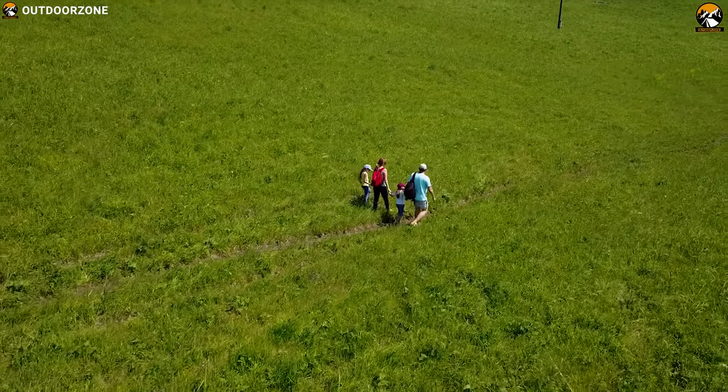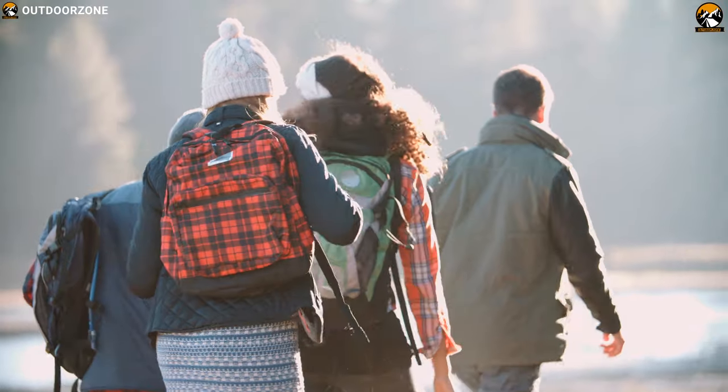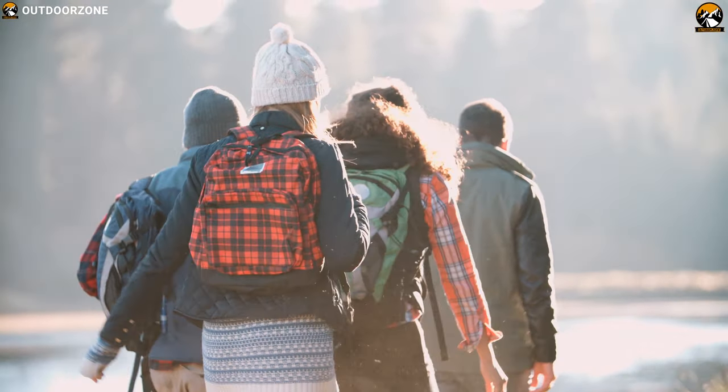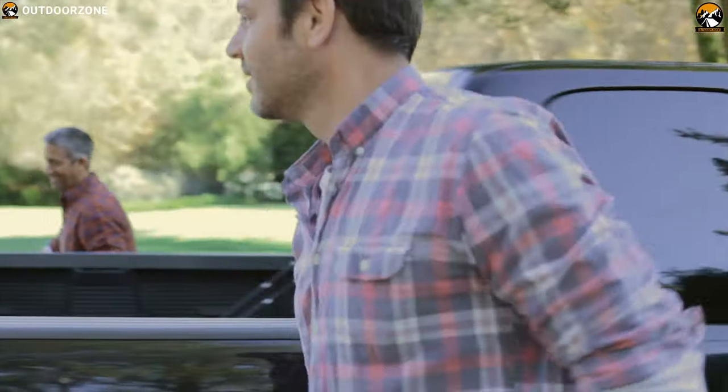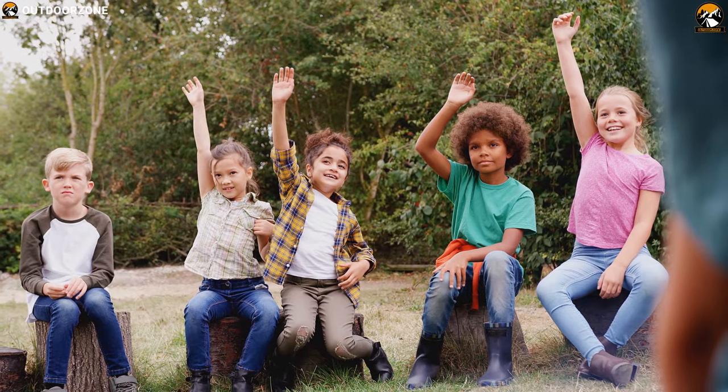Go on family camping trips and enjoy the true beauty of nature, but to make your family camping trip convenient and comfortable, you should have some camping gadgets. These camping gadgets are packed with a lot of features to serve your family members effectively and will enhance your camping trip to be more joyful.